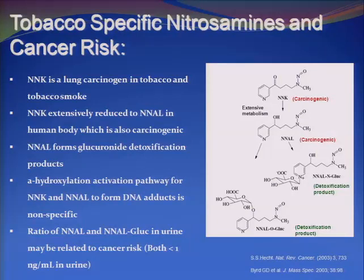It is further metabolized through glucuronide conjugation to these two compounds. Both N and O glucuronides are formed. These are detoxification pathways, meaning these are less carcinogenic and they're much easier eliminated from the body. So the cancer risk part is that if you have primarily this form, it's less dangerous than having this form. So if you look at individuals and if people are slow metabolizers in this pathway, then one would expect them to be high risk for developing cancer.